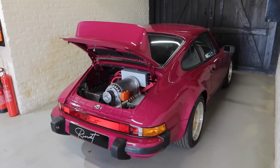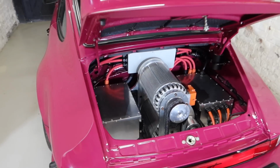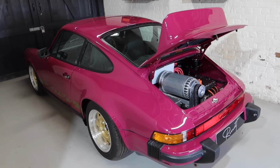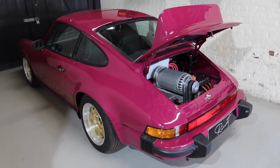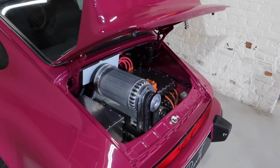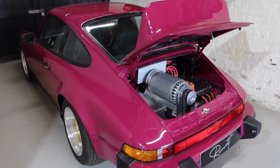We've got here as well something that I'm going to have to get to grips with and drive very soon, the Rint electric 911. More on that coming very soon, but that is in a working state, a working prototype, and I'm going to get behind the wheel of that very soon. Controversial, I know, some of you will be shouting that these things should be smelly and petrol driven, but I actually can't wait to drive that. I'm all ears when it comes to electric conversion, so that'll be cool. Looks amazing, that colour as well.